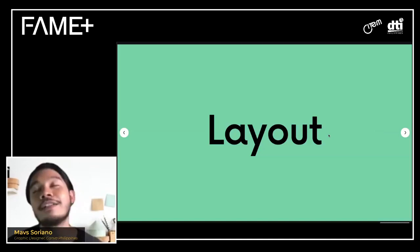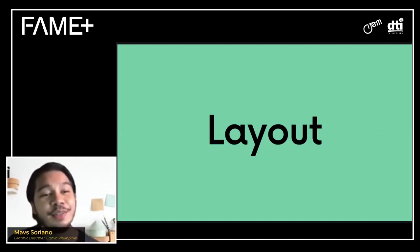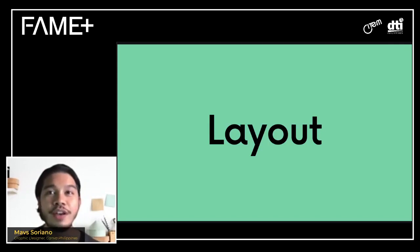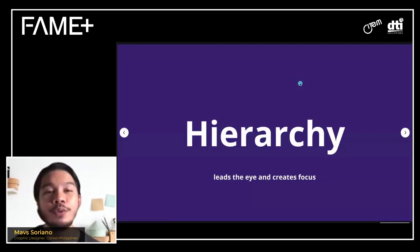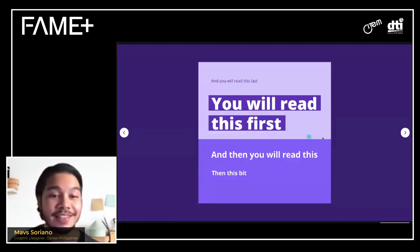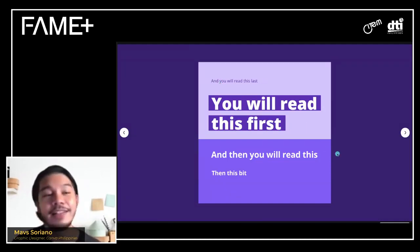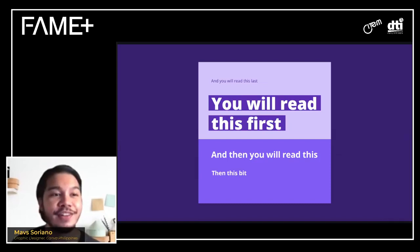Next is layout. Once you have all these elements already, you have to use layout. For me, layout is the icing on the cake. Once you have all the ingredients, it's time to present it properly, the way it should be seen in public. So how do you do good layout? It's with hierarchy. This leads the eye and creates focus. For example, you read the biggest text first, then the second biggest text, and lastly the small accent text. That's how you use the power of hierarchy in your design.